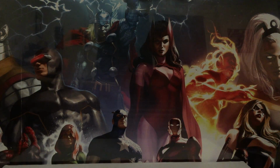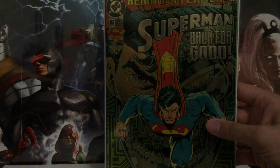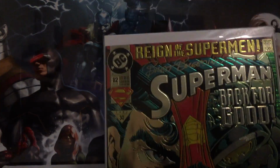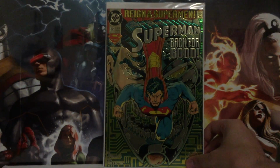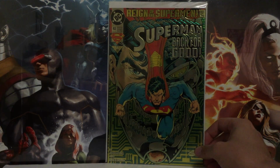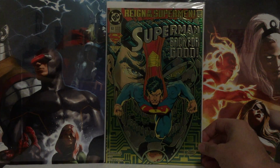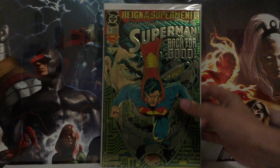Doomsday. Then this one I got signed by Brett Breeding, who is the inker of the book. So not as awesome as getting the writer or the main artist, but still fun. This is when Superman returned. So this was like '93.